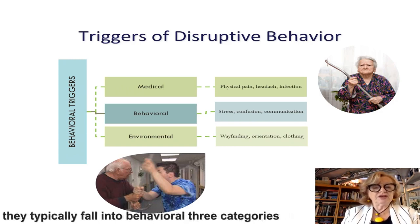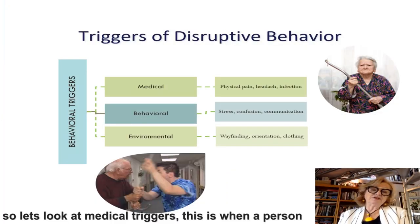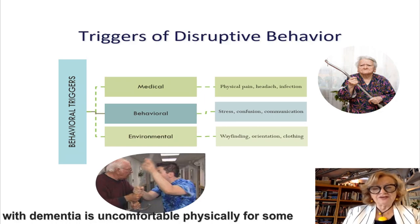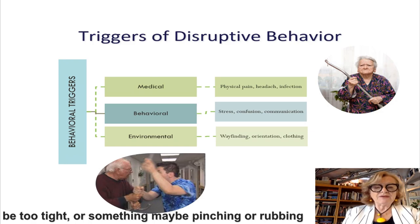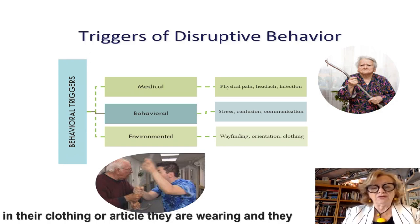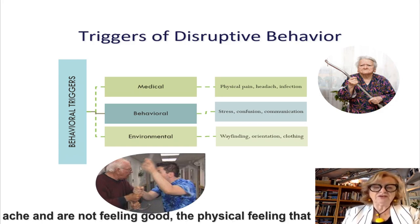The triggers of disruptive behavior particularly fall into three categories: the medical triggers, the behavioral triggers, and even the environment can trigger disruptive behavior. So let's look at medical triggers. This is when a person with dementia is physically uncomfortable for some reason. Their shoe might be hurting, their clothes might be too tight, or something may be pinching or rubbing them in their clothing or article that they're wearing. They might have a headache and they don't know how to tell you. They might have a stomach ache or aren't feeling good and they don't know how to tell you.